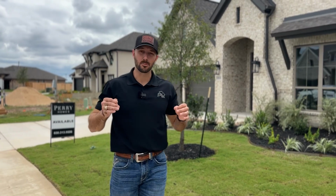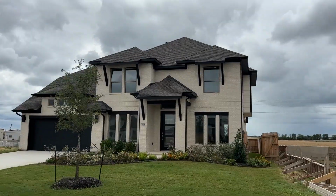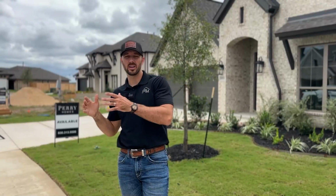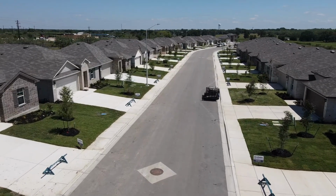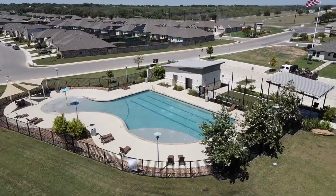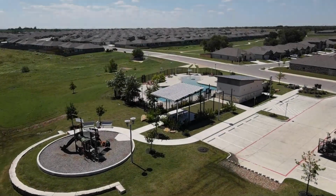Seguin, Texas is absolutely exploding, and it is in large part due to the massive growth and development of all these new construction neighborhoods out here in Seguin. Thousands of these homes are being sold every single year here, and it is bringing a lot more people and a lot more businesses to this community, which in turn is bringing a lot more of these different types of neighborhoods.